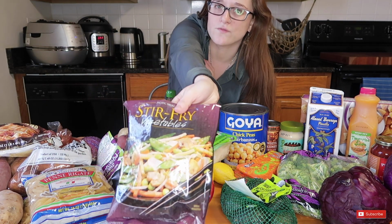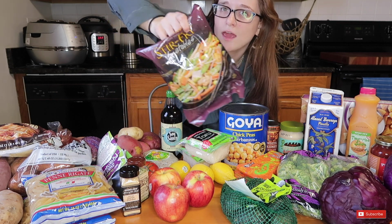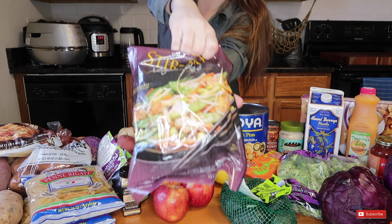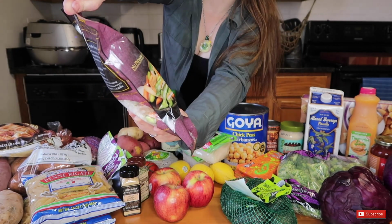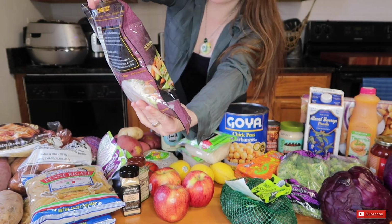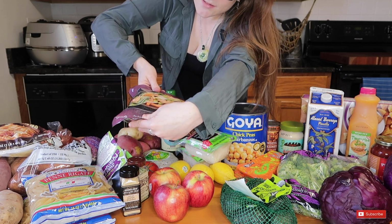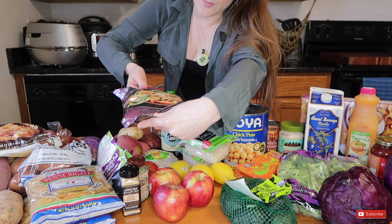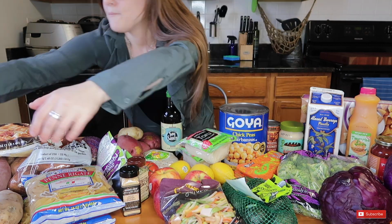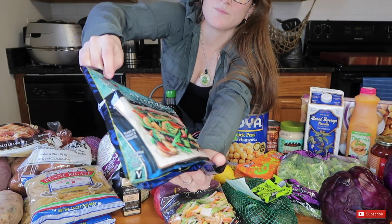I like to keep frozen vegetables. I usually just keep stir-fry vegetable mixes in my freezer. So this is one I really like from Trader Joe's. It has, I believe, edamame, mushrooms, and peas, and water chestnuts, which I love, bean sprouts, and bamboo shoots, and carrots. More Asian vegetables. So these ones have baby corn.